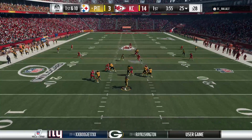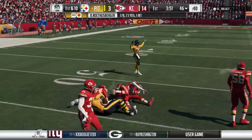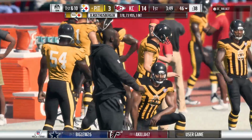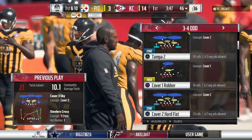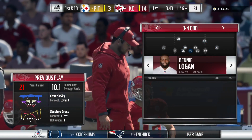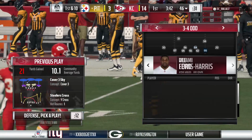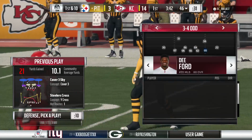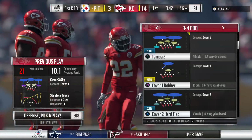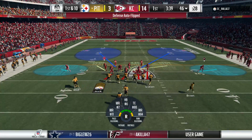Trying to shake off the interception. He'll look to throw. He completes it to Julio Jones. And they're going to get this one all the way out across the 45. And a nice gain of 21 yards. Counting down toward the midway point in quarter one.